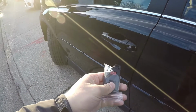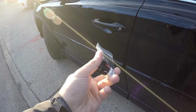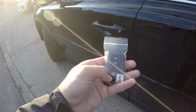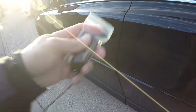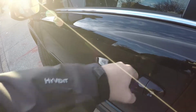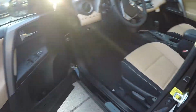So in order to access this vehicle, you have this good looking Toyota key fob. You have a key here by pressing this button. You have lock and unlock, very straightforward. You have a hold for panic, and the logo of Toyota in the back. You can just keep this key in your pocket, and you can lock by pressing this area here, and unlock by having a sensor on the back of this handle and unlocking the vehicle like that. And as you can see, very interesting design on this car.